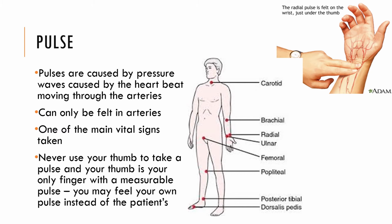We can only feel it in our arteries, not our veins. So this is where we take our vital signs. We find one of those arteries, we put our fingers on them, and we feel for those pressure waves as they move through those arteries. Now, interesting thing, you don't want to use your thumb to take a pulse from anybody, because your thumb has an artery in it that has a detectable pulse. So sometimes if you're trying to feel for somebody's pulse with your thumb, you'll actually just be feeling your own pulse. So always use your index and middle finger to take the pulse of somebody else.